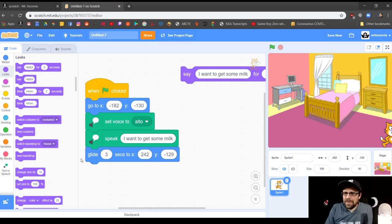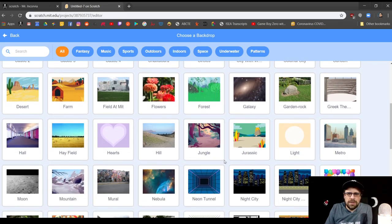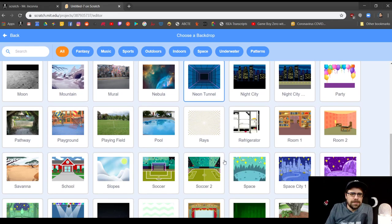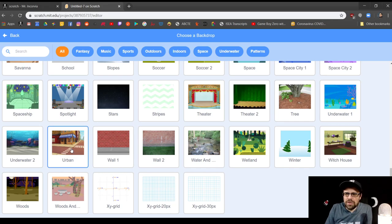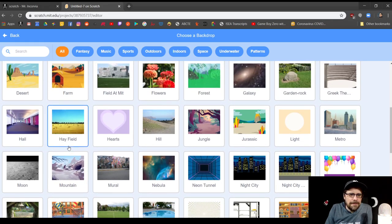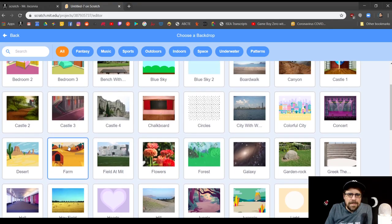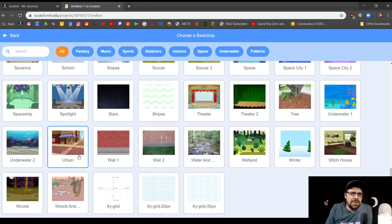Okay, so here we go. What do we have? We want to change the backdrop. So that looks like the cat has gone to a new place. So let's add a new backdrop. And we'll look for some kind of store. There's urban. That looks kind of like a store, not the inside of a store. We'll have to do with the outside of the store. Is there an inside? Maybe I would have to draw it. I don't want to spend the time on picking backgrounds right now. So let's do this urban.